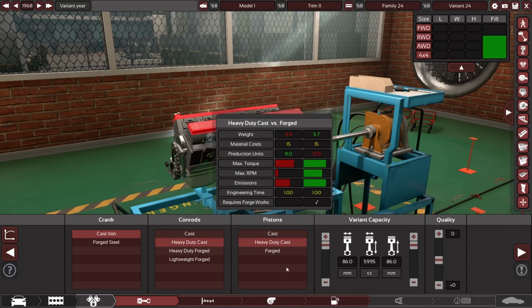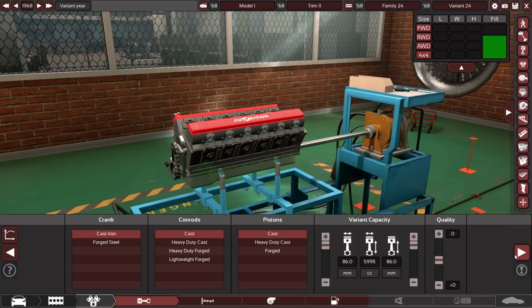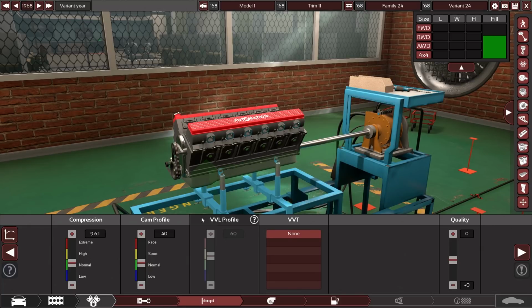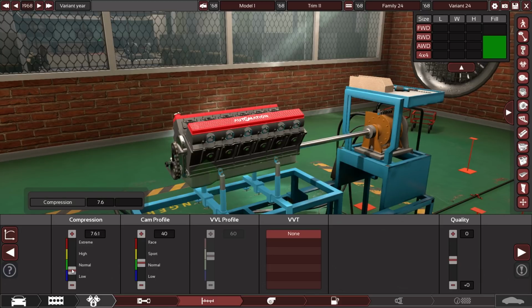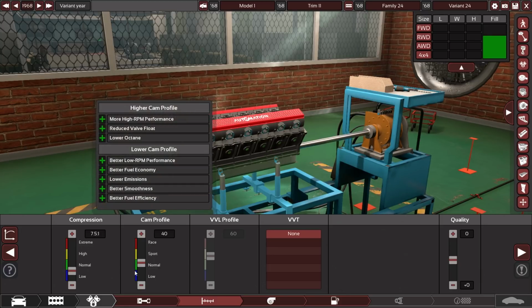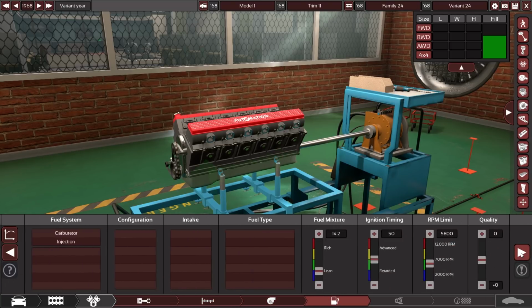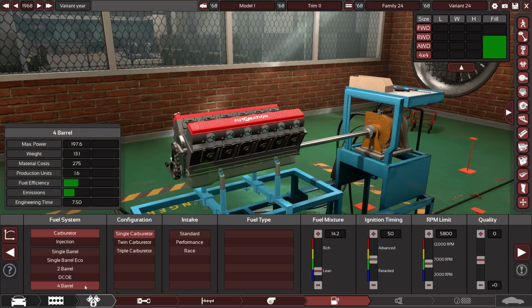Probably heavy duty. No, we're not producing that much torque, are we? Leaving it at standard size. If we go with a V8 and want a bit more capacity, then this would be a good option to go heavy duty, but like this, not needed. 7.5 in compression maybe, and very low cam profile. No turbos, of course. Injection? No, there's no injection here. We are going with a single 4-barrel carb.